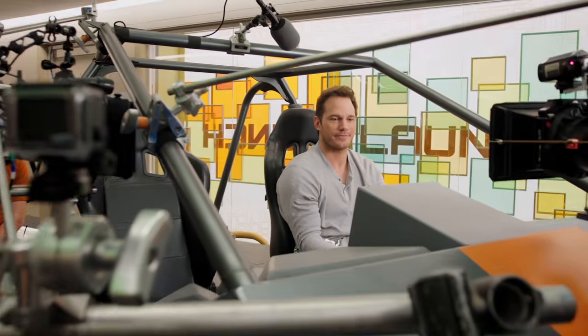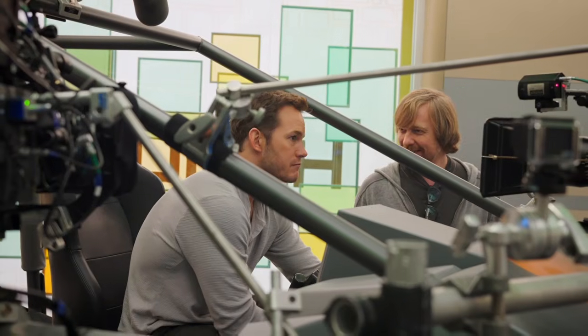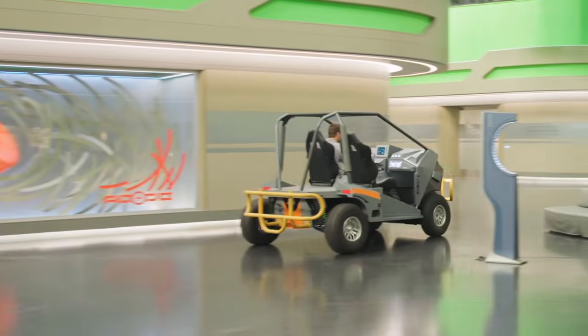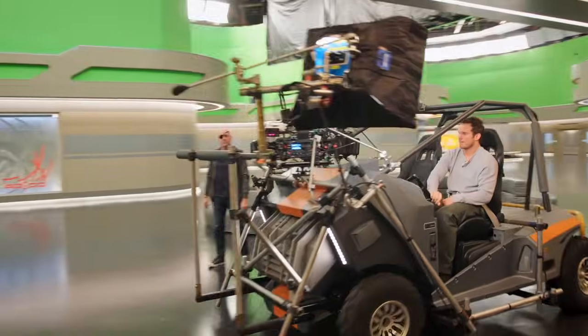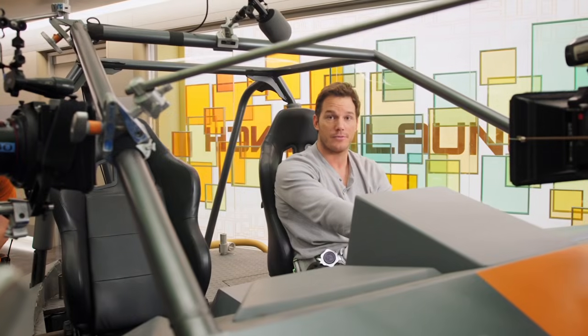I'm ready to joyride this mother. So here we are on the set of Passengers, and we're crushing it. Woo! This is Jim driving this awesome souped-up 4x4 golf cart, and I'm about to crash it into some walls. So that's what I'm doing for work.